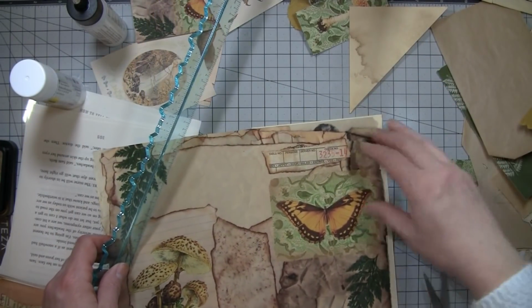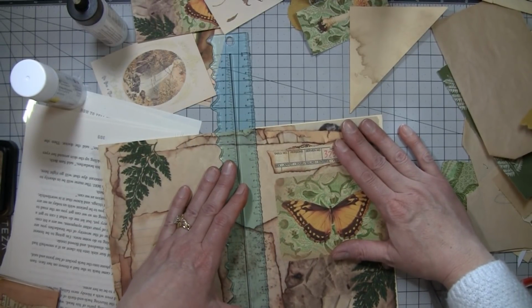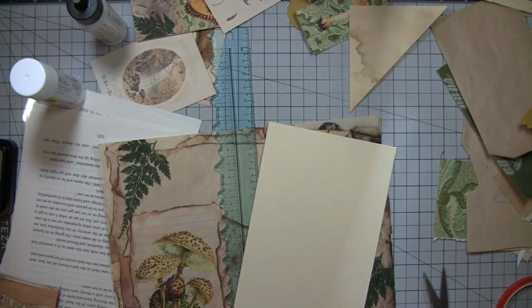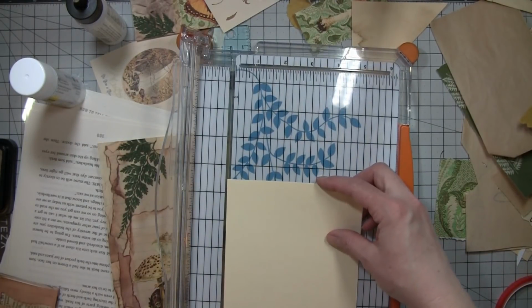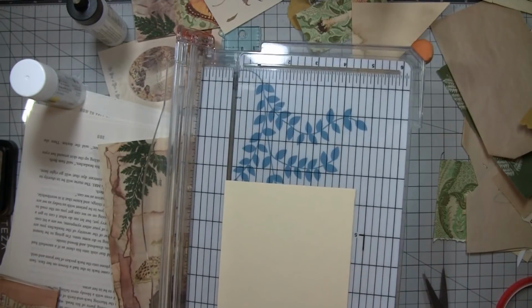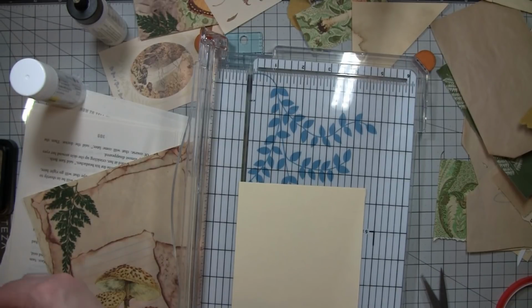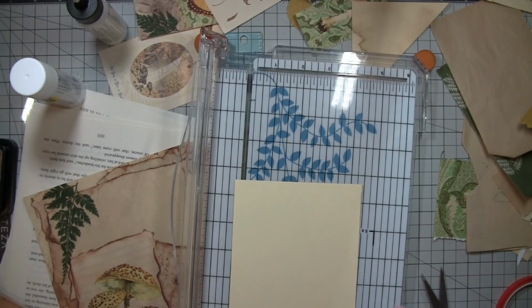I always end up getting it fatter at the middle. Oh, you know what? I need to cut this card down too. Forgot about that. So I ended up going 4 3/4. And what did I do, 8 1/2? No, not 8 1/2, 8, or did I do 8 1/4? I think I went 8. But let's make sure. I don't want them to be different. 8.